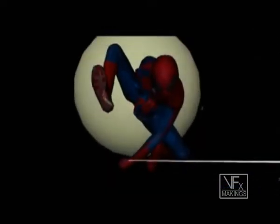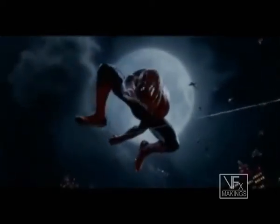The camera can be just as dynamic as the character as he swings through the streets of New York. The lens is often animated throughout the shot to achieve dramatically foreshortened compositions that have become one of the signatures of the Spider-Man artwork.